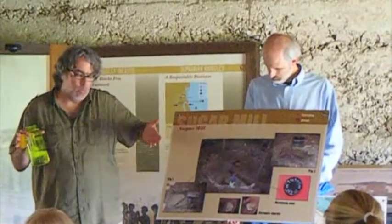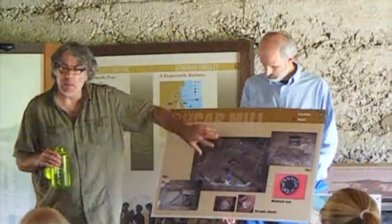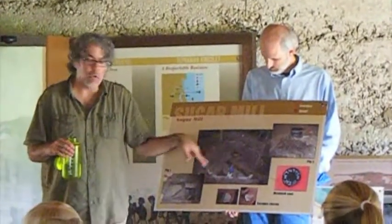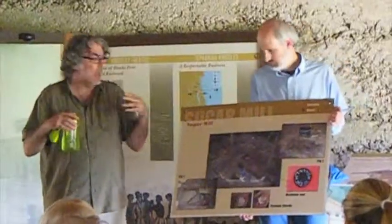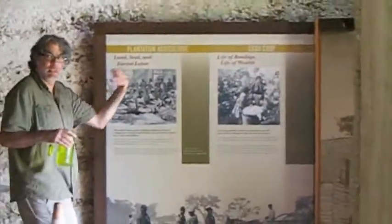Basically, the way it probably operated is you had an animal walking around inside that was powering the machinery. If it's an animal-powered sugar mill, that would make it sort of earlier. But there are other kind of roundish animal-powered things that you can have. There's a picture over here of an animal-powered cotton baler that's conceptually pretty similar.